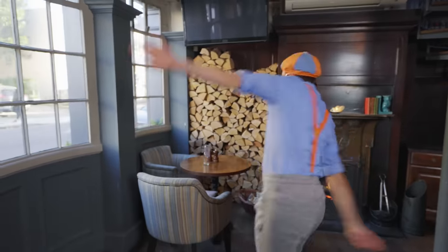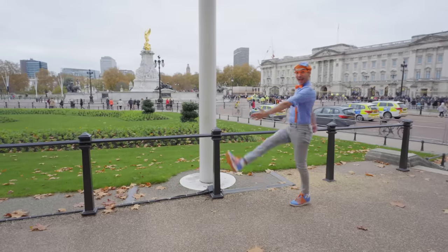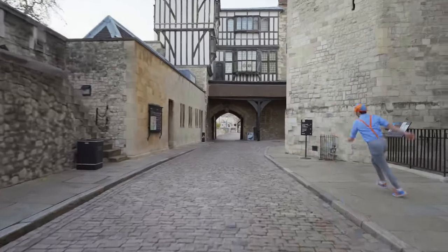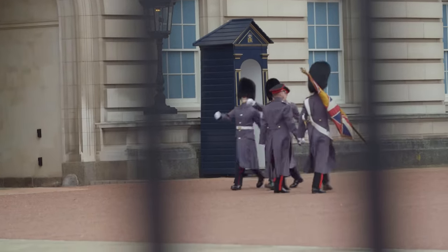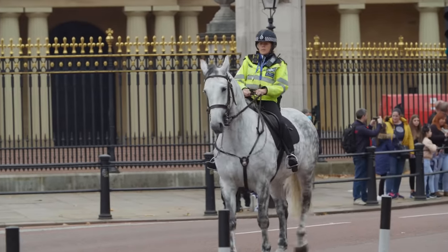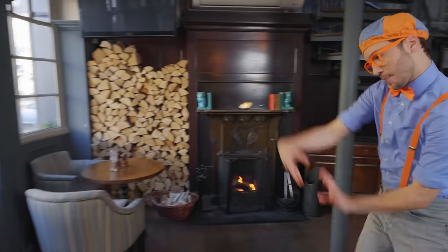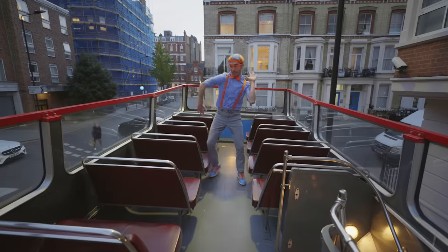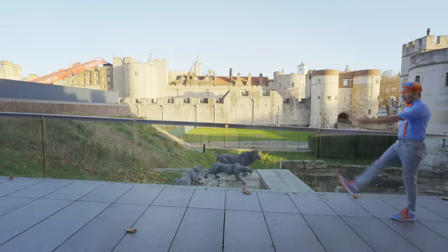What can we see? A big town atop the London bus. At Buckingham Palace we see the guard in London town. The double-decker bus drives near and far through London town.